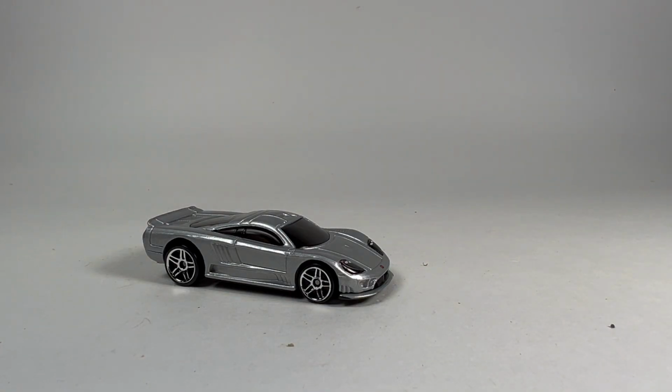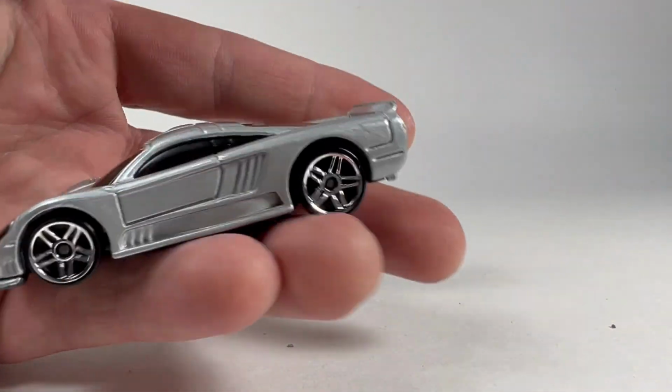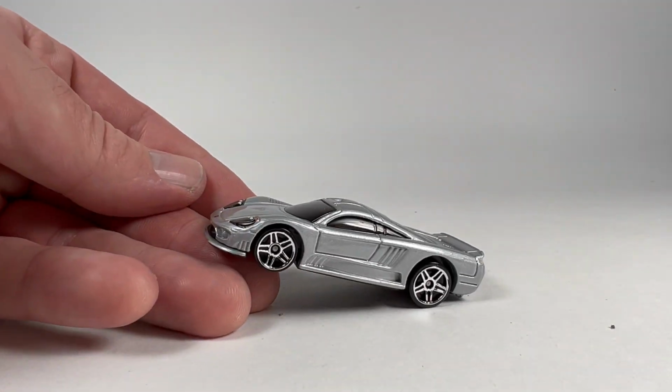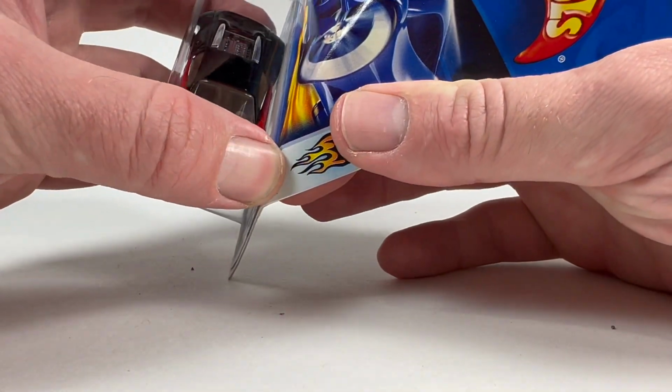I don't think they would do it just because there may not be enough options and colors and stuff like that to really make the casting sustainable. But Mini GT could do it, and they maybe should. I think that would be neat. It's kind of a cool car. So there's that. And then we got the Bugatti Veyron, which Mini GT should definitely do.